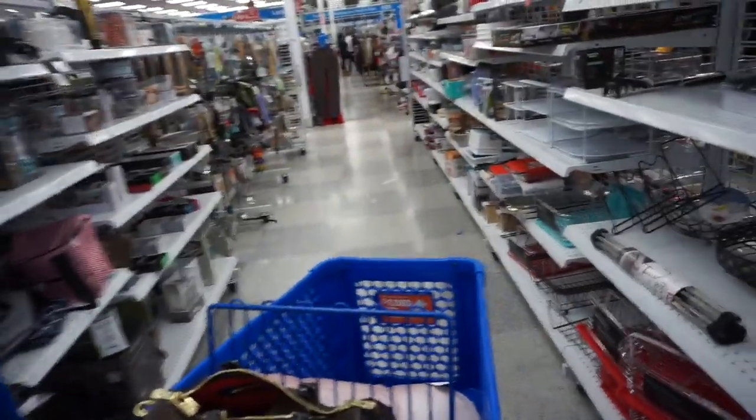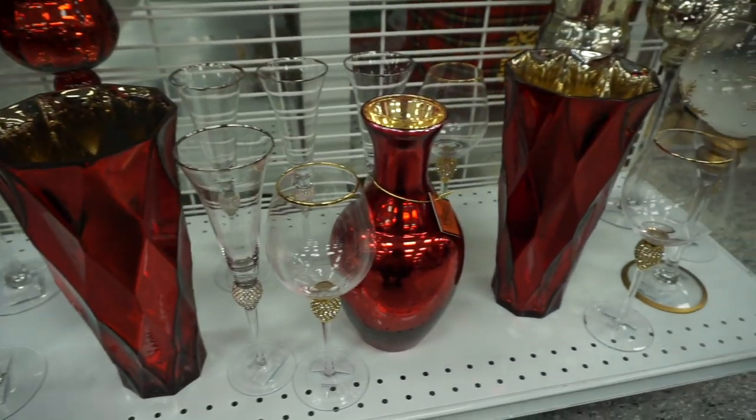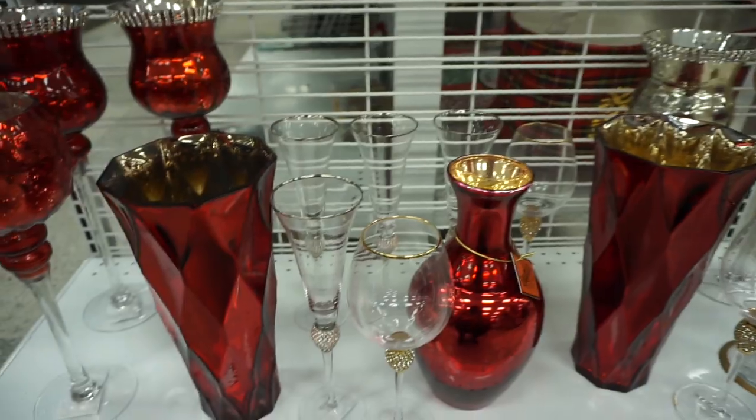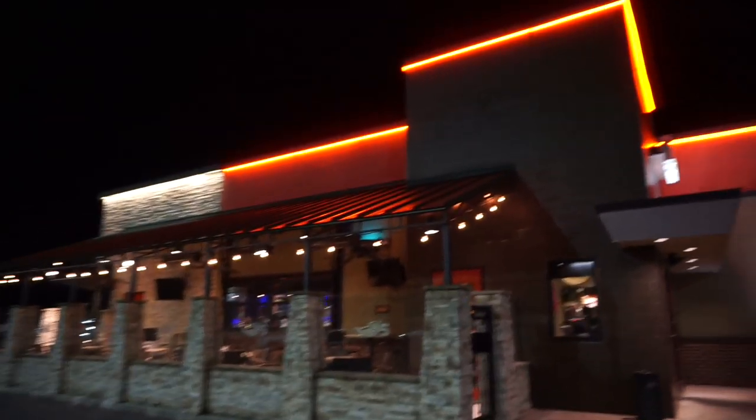Though it's the very same thing as the gold one, but that one just looks. No, they're different. Are they? Yeah. The gold one is not popcorn.